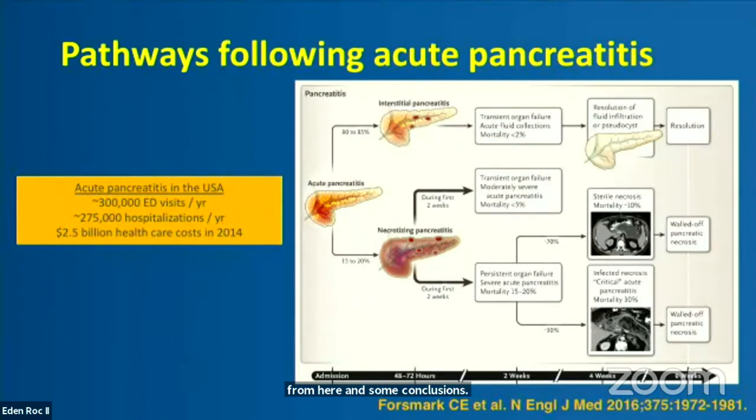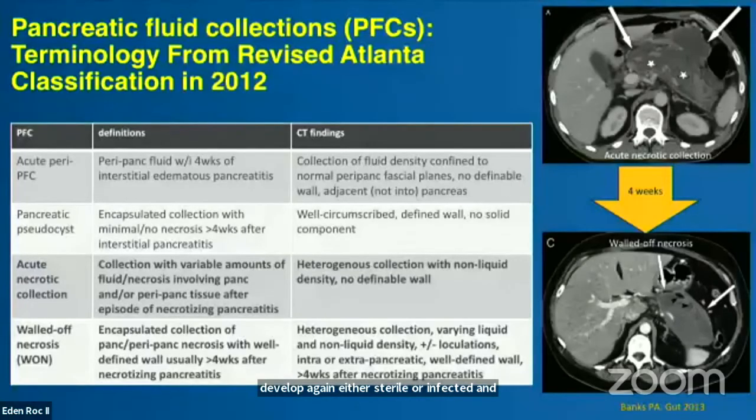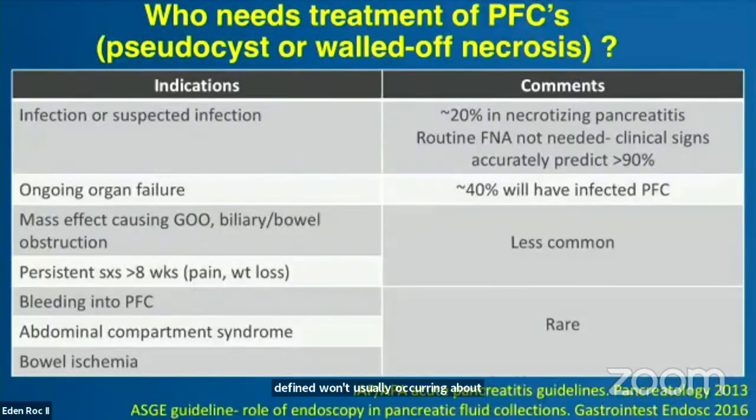So, as you know, acute pancreatitis is a significant issue in this country. 15 to 20% will develop necrotizing pancreatitis, of which some will have prolonged issues and develop organ failure and can develop, again, either sterile or infected necrosis, which can mature into walled-off necrosis. So just as a brief review, walled-off necrosis is really when we have an acute necrotic collection that matures, gets encapsulated, and has a collection of either pancreatic necrosis and has a well-defined wall, usually occurring about 4 weeks after the development of necrotizing pancreatitis.